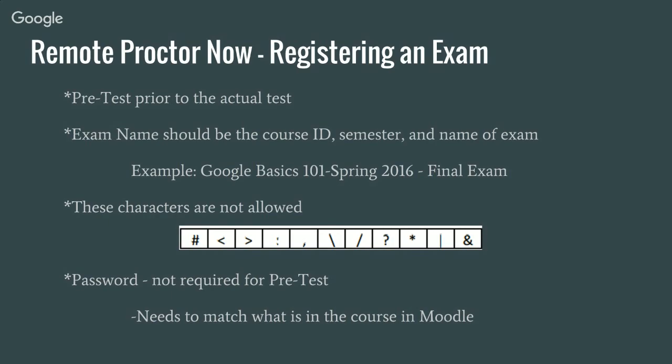Maybe you forget to put it in Moodle, so you put it in here and you don't put it in Moodle. Well, it won't work. So that's kind of how they get started, is by that password. So whatever you set it up as, make sure you match it in Moodle. And I'll show you in Moodle where that goes here in just a second. Okay, so it's really as simple as that.